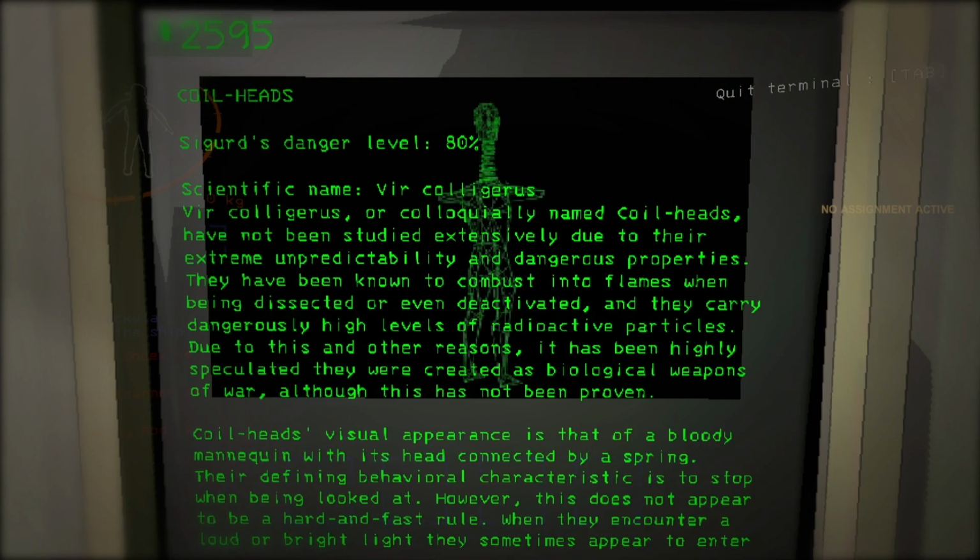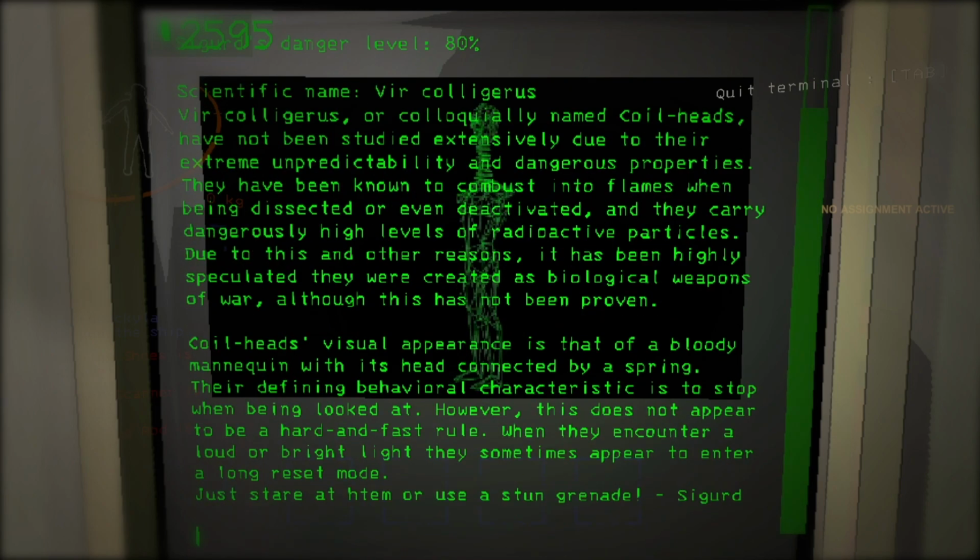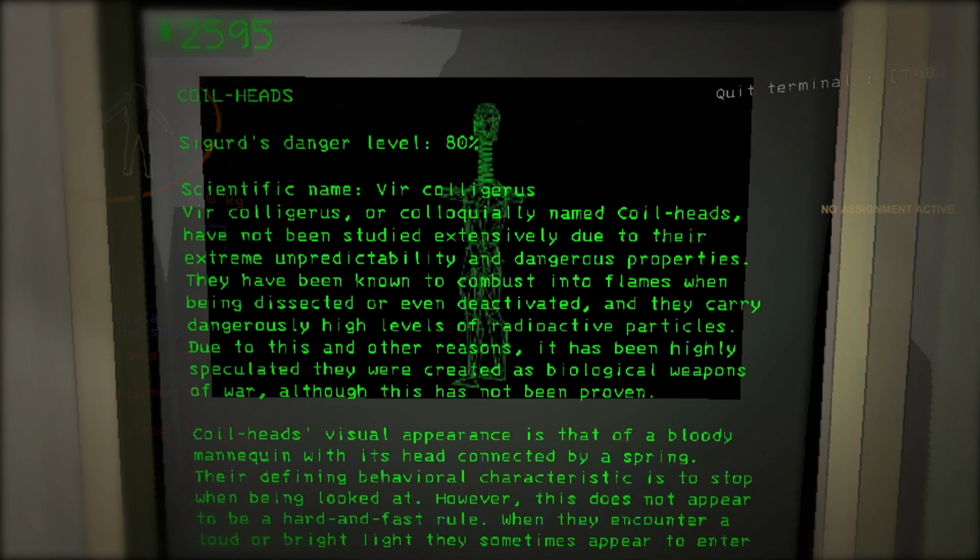Sigurd's danger level 80%. Scientific name Vercaligerus. Vercaligerus, or colloquially named coilheads, have not been studied extensively due to their extreme unpredictability and dangerous properties. They have been known to combust into flames when being dissected or even deactivated, and they can carry dangerously high levels of radioactive particles. Due to this, among other reasons, it has been speculated that they were created as biological weapons of war, although this has yet to be proven.